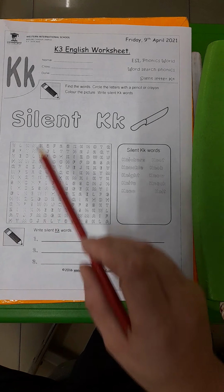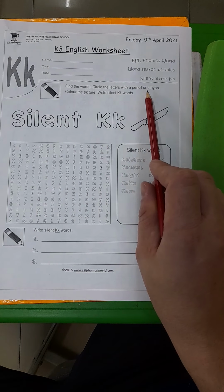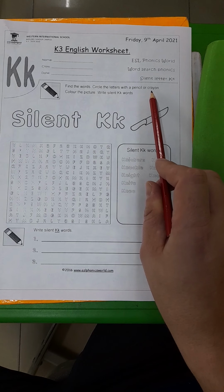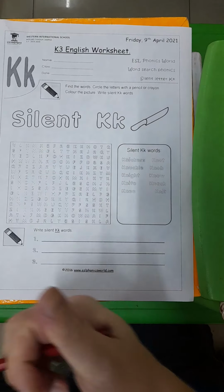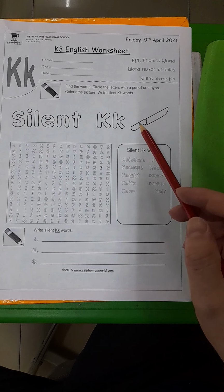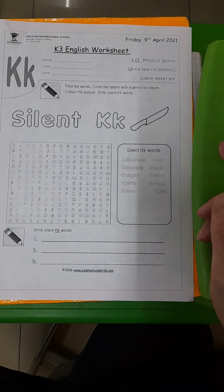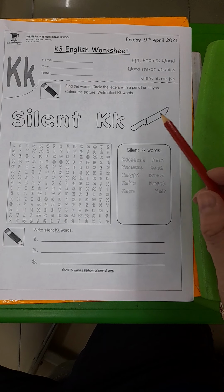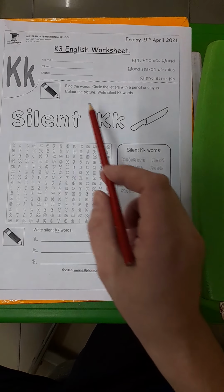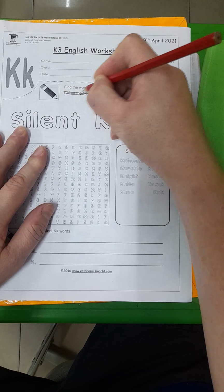Let's read our instructions. Find the words. Circle letters with a pencil or crayon. So boys and girls, if you want to use color pencils, that's okay. But make sure you circle them. Do not draw a line. Okay. Color the picture and write the silent K words. Boys and girls, I have erased the picture, so do not color the picture. There is no picture to color.